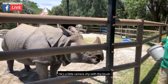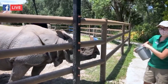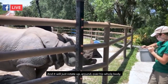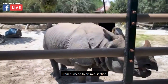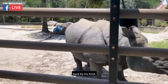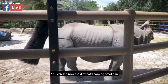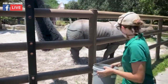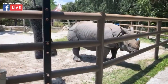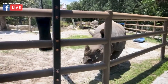He's a little camera shy with the brush, but hopefully you'll get some action. You'll see it's rotating, and it will rotate up around over his whole body, from his head to his midsection, back by his spine. The brush really does all the work. You can see now the dirt that's coming off of him as it's up under it, so it helps keep him clean. He's going to come back for it.